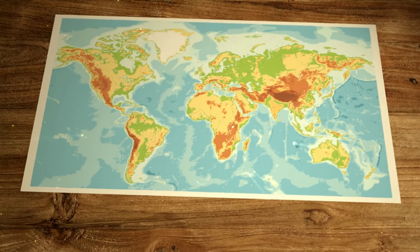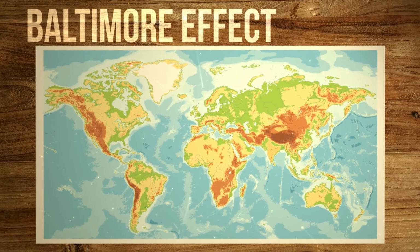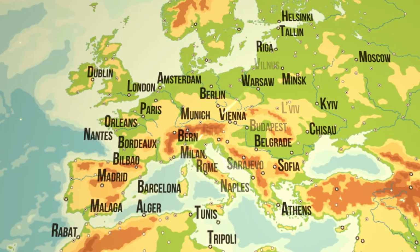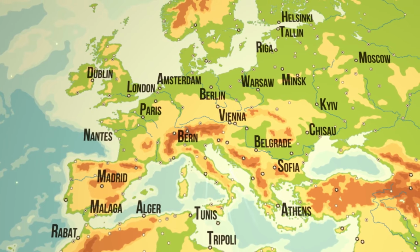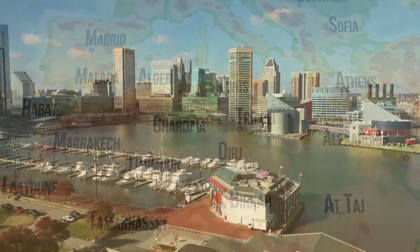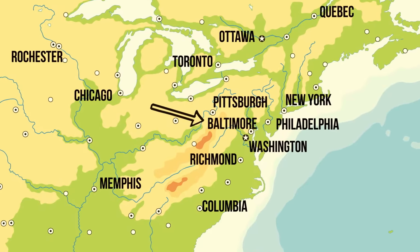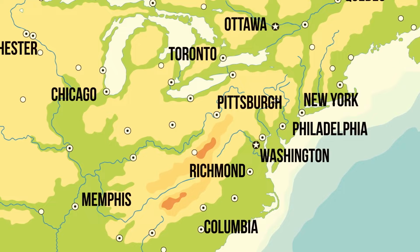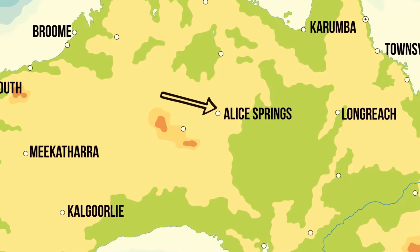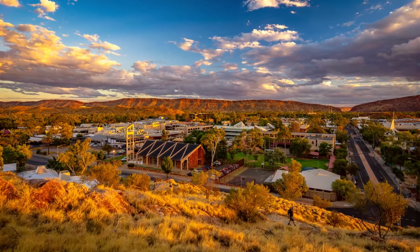One interesting thing that happens in map design is the so-called Baltimore phenomenon, or Baltimore effect. This phenomenon happens when a city or another object is left off a map because there's just not enough space, while smaller cities make the cut simply because there's room for them. The name comes from Baltimore, Maryland, which often gets left out of maps because it's surrounded by bigger cities like Washington, D.C. But on the flip side, sometimes smaller and less well-known cities like Alice Springs in Australia end up on the same map simply because there's enough space for them.